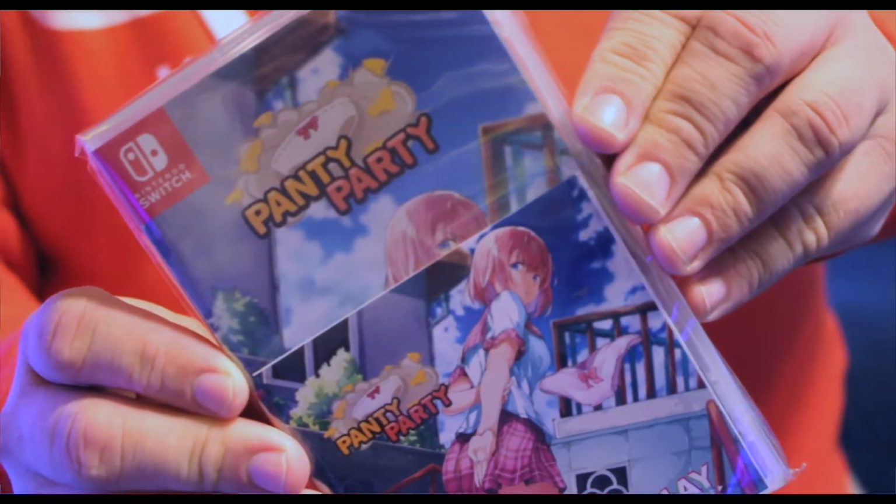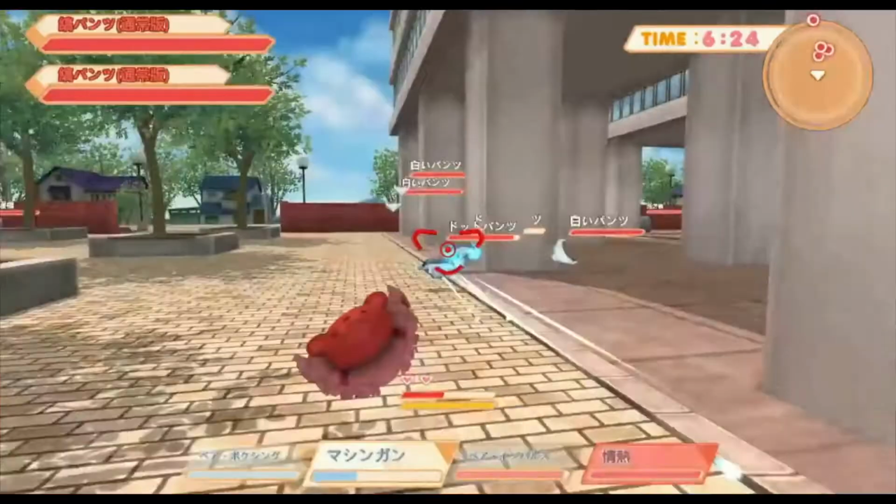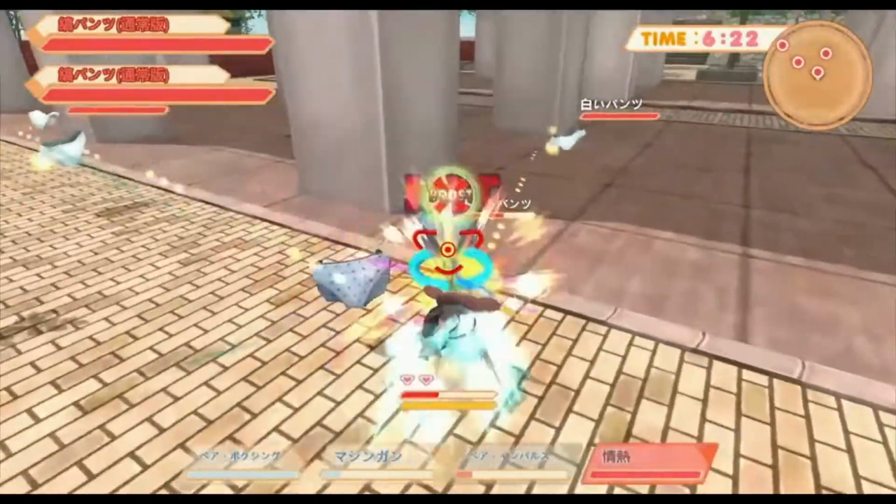Another kind of weird game that was Japan only in Asia is Panty Party. This is a really good shmup. You fly around as a pair of underwear attacking other pairs of underwear. It's so weird. We never get that here.